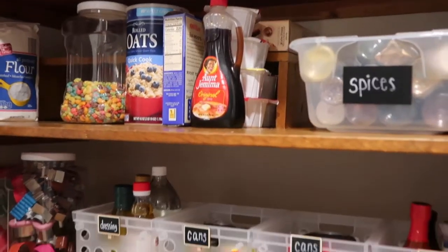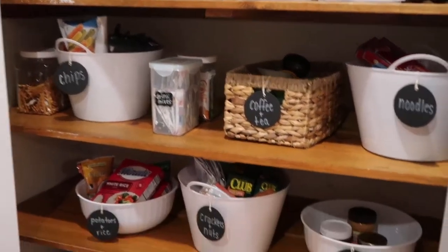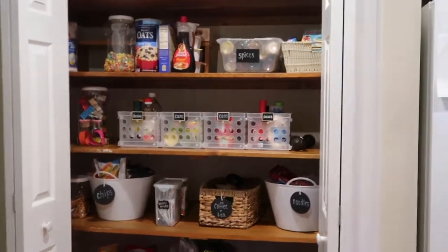This for a long time to decide what I was going to do and what baskets I was going to keep, and you'll see right up next how I decided to switch it around.